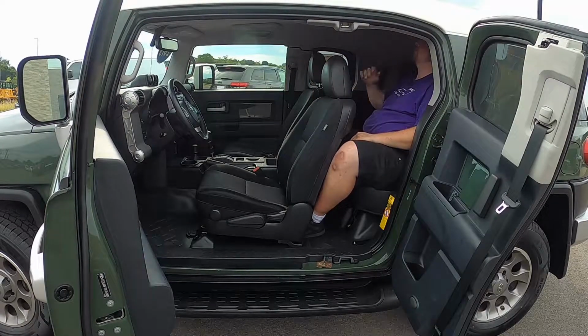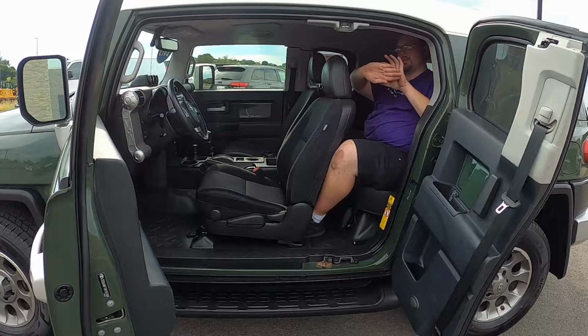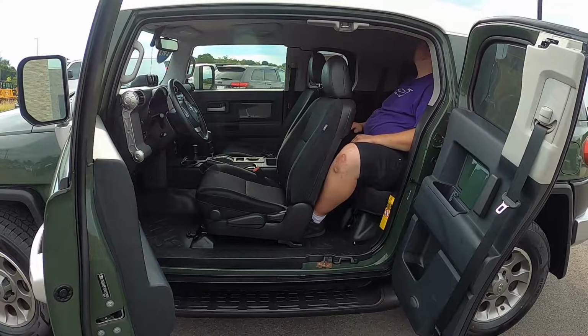Headroom, however, is actually pretty good, phenomenal actually. You've got almost a whole hand width of headroom, at least for someone like me. That much headroom. So, I mean, not too bad.